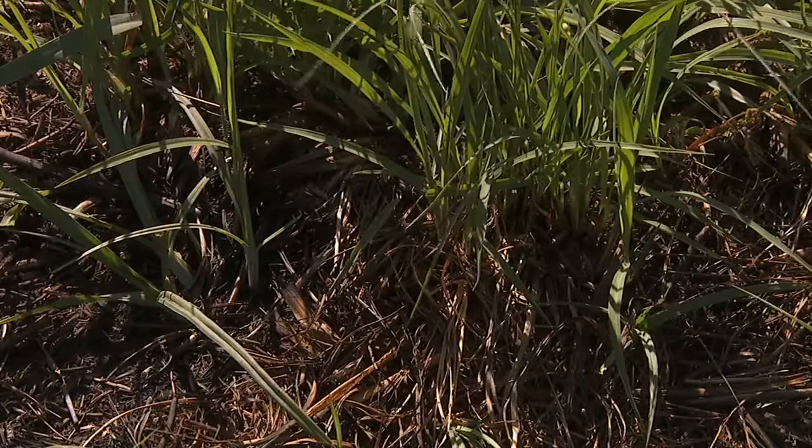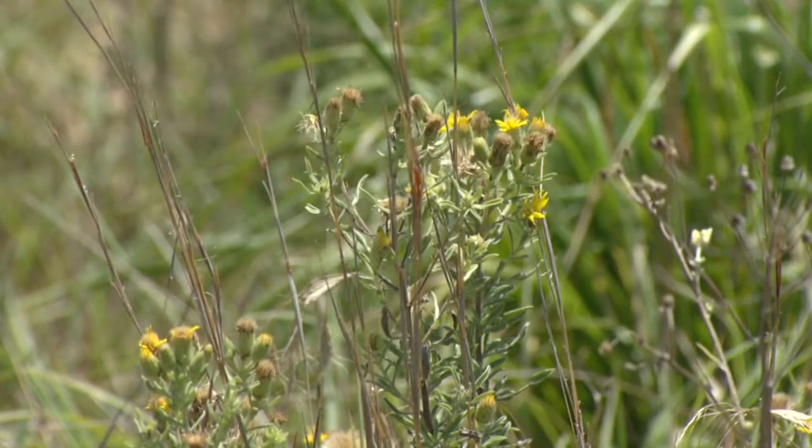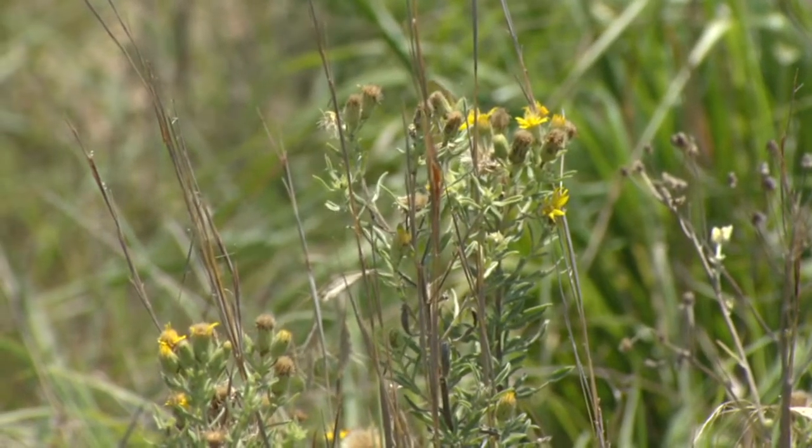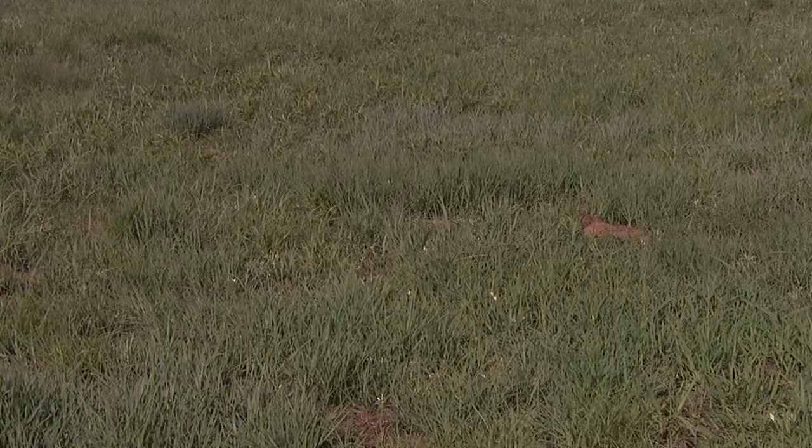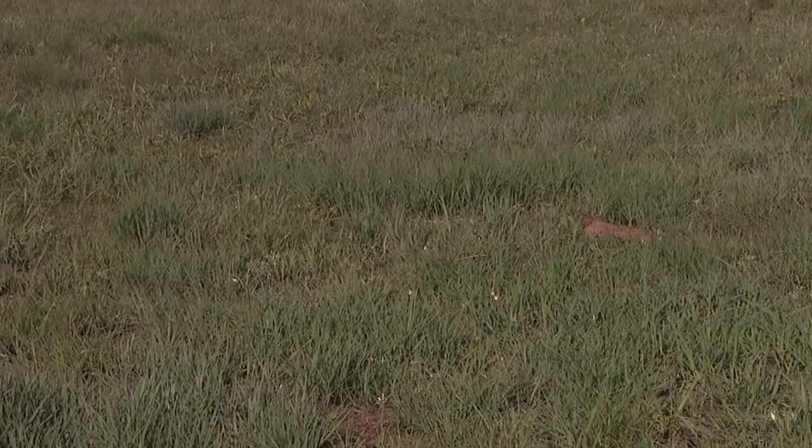This is due to the increase in bare ground and the ability of annual forbs to take advantage of this disturbance. As grasses again become dominant, these annual forbs will decline.